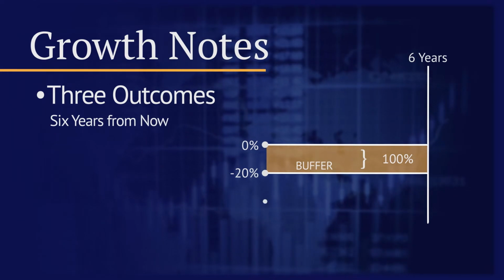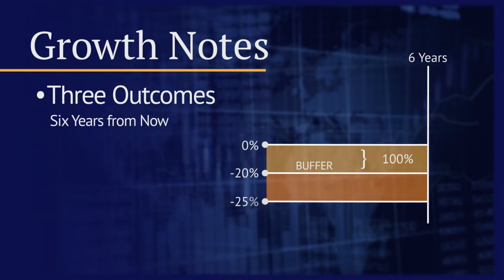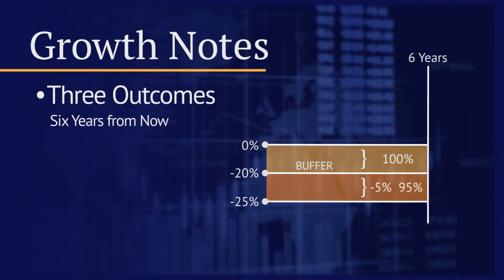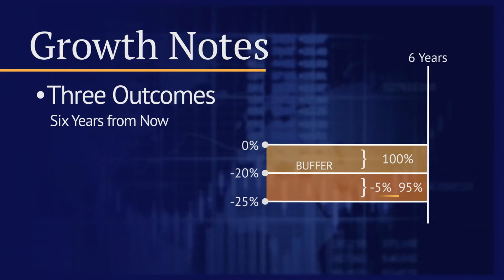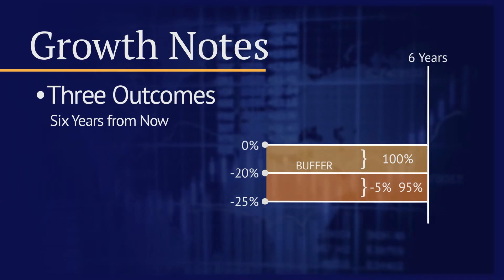Under scenario 2, the market is down more than 20%. Let's say it's down 25%. In this case, you're fully protected for the first 20%, and you are only going to be down 5%, or you'd get 95% of your money back. In which case, it's not that bad of a situation because now you've got 95% of your original investment to reinvest in a new note when the market is down 25%.